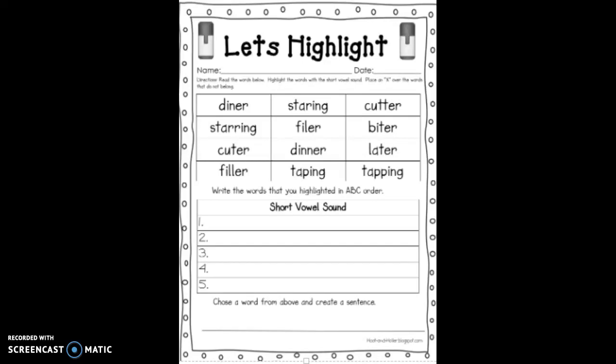Hi boys and girls, today we are going to be using this page to identify double and single consonant words. Remember, a double consonant word is when you see two consonants together in the middle of the word. When that happens, the vowel in that word is a short vowel sound.